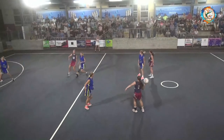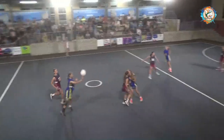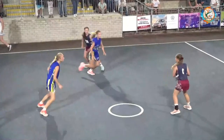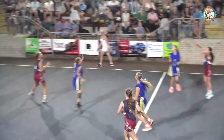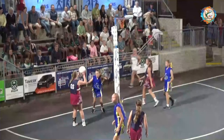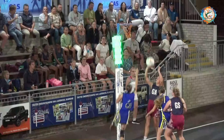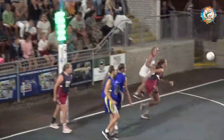Newton Park have picked it up again. Unfortunately, footwork there, so Fakena get the ball. And another loose pass, so it's back to Newton Park. Nicely passed over. Goal shooter has picked the ball up. Wasn't able to get the lift on the ball. Goal attack's got the rebound again, and sinks it.